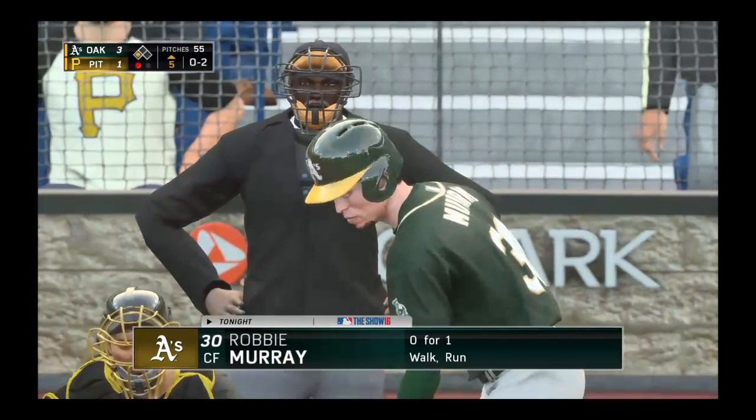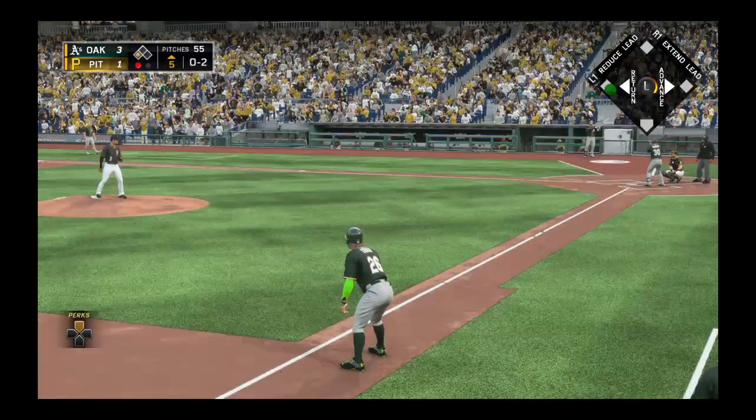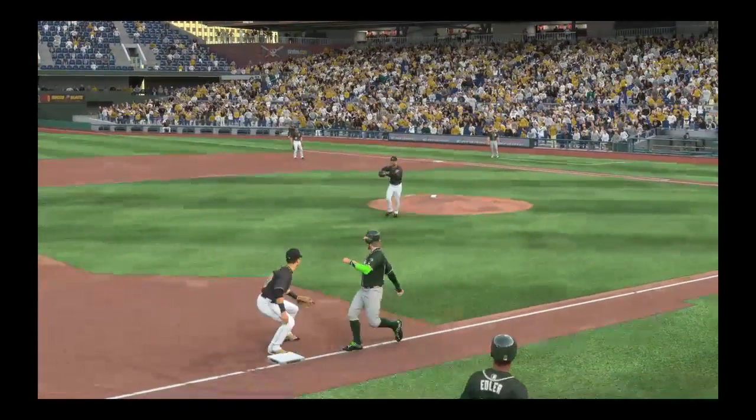Robbie Murray digs in. He reached on a walk his last time up and later came around to score. All right, come on now, and he'll step off.